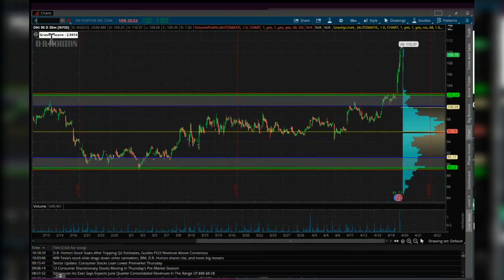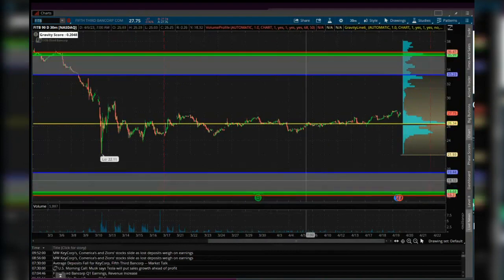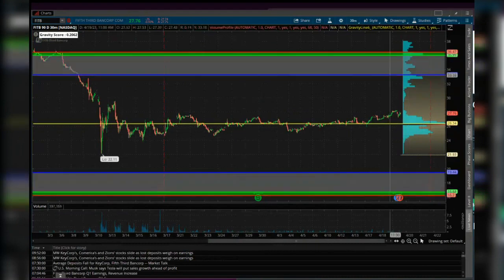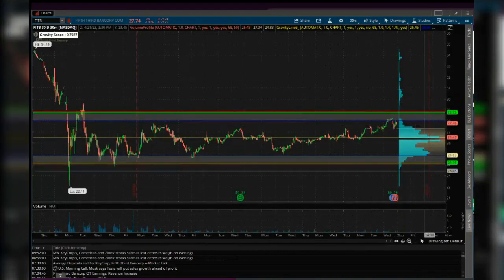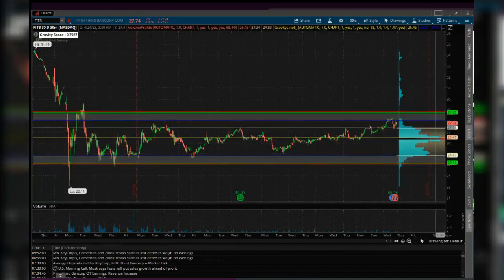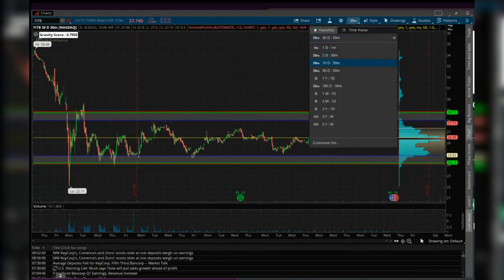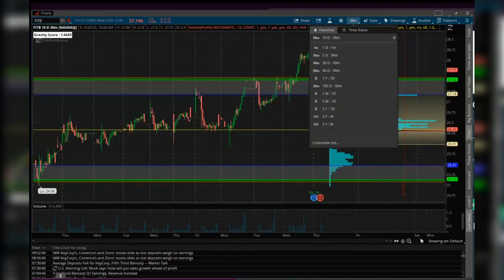And Fifth Third Bancorp. This is going to be my last one. If you guys have something you want me to take a look at, make sure to drop it in the chat. Not seeing anything here. No real bias here. I'm kind of working on this range, relatively symmetrical. Let's go down 10. Yeah, nothing here. All right, we're not going to waste time on that.